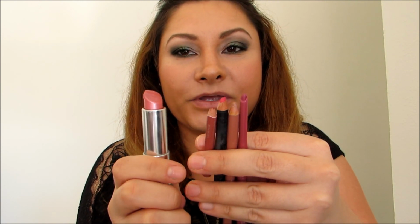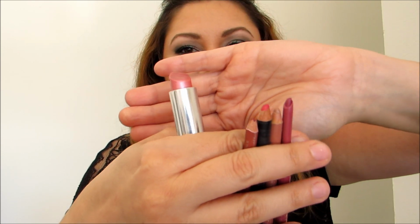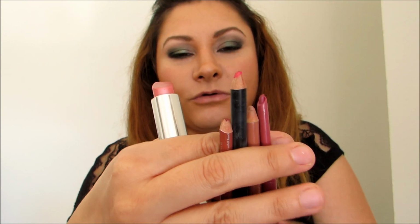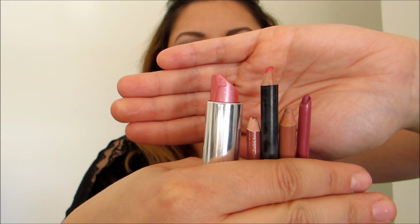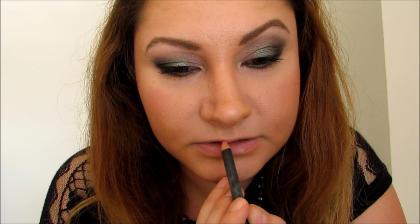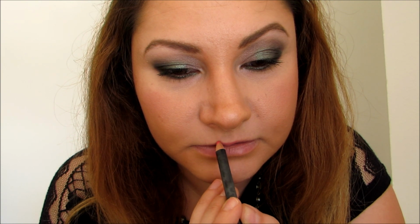As you can see, I'm not sure if you can see, but I think this pink over here is gonna match the best, because they are the closest to each other. Let's go ahead and try. I'm going to start from my upper lip and I'm gonna be really gentle, just following a little bit over my natural line. I'm gonna come to the corner and fill in the corners of my lip.